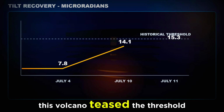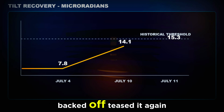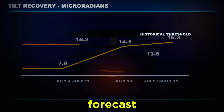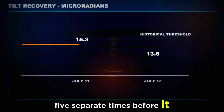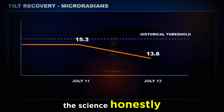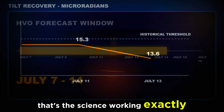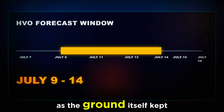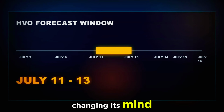This volcano teased the threshold, backed off, teased it again, and made scientists revise the forecast 5 separate times before it actually went. That's not a failure of the science, honestly. That's the science working exactly as designed, adjusting in real time as the ground itself kept changing its mind.